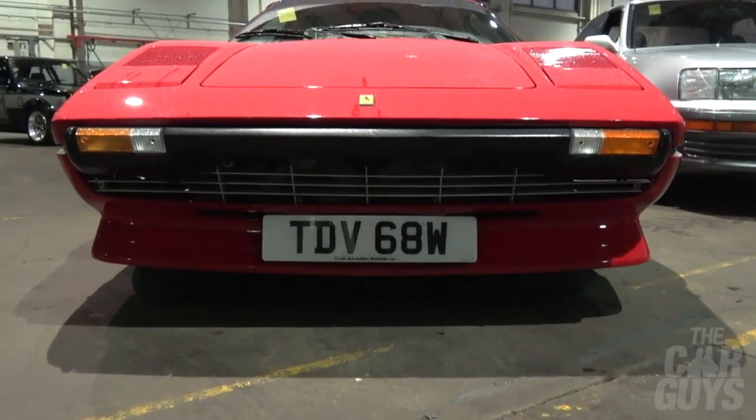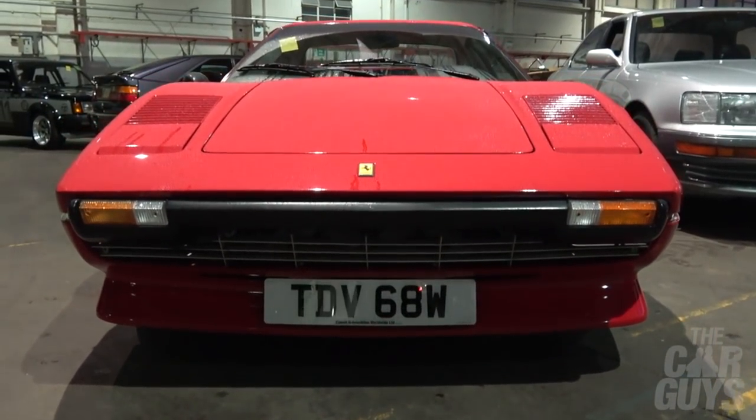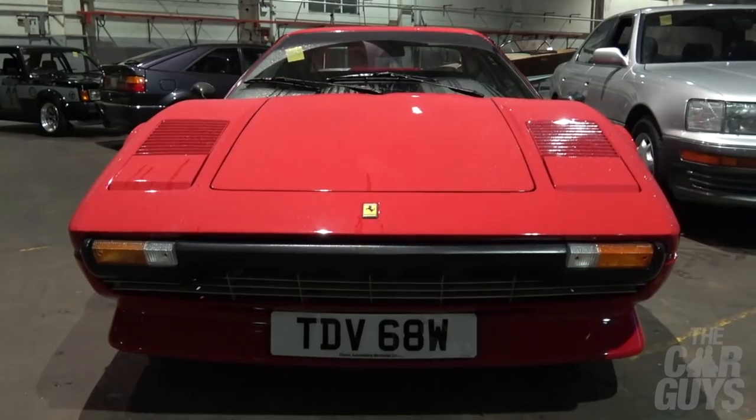Let's be honest, people of our age, this is the Magnum Ferrari. Or is it? This actual car isn't the Magnum Ferrari, not because it's not a GTS, but because this is actually the 208, which means it's only got a 2-litre V8, because back in the day, Italians were taxed heavily on the size of the engines, so Ferrari produced a much smaller engine version so that Italians didn't have to pay a load of tax.